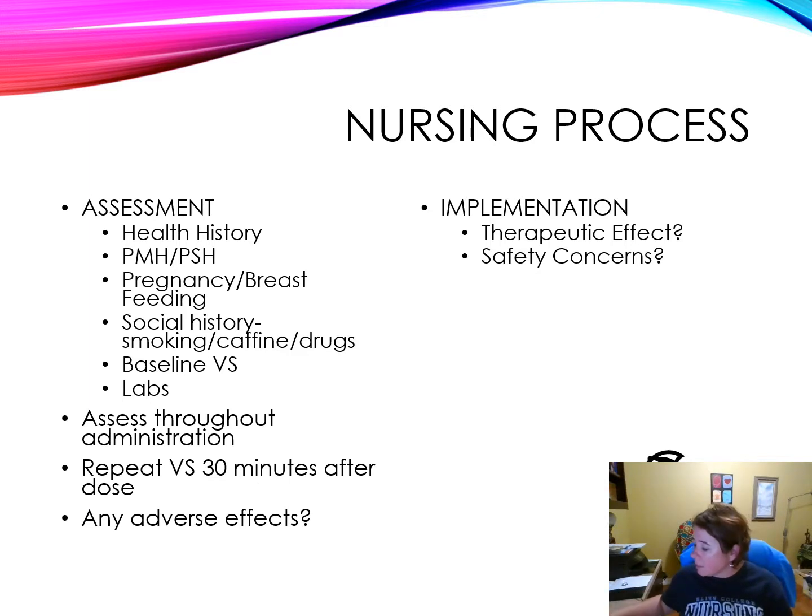So the nursing process for giving a patient medications for cough, cold, congestion, allergic rhinitis, it always is the same thing, guys. Before I walk in to give that medication, I've got to look at that patient's health history. What about that health history am I concerned about? If my patient has COPD, cardiac disease, epilepsy, I need to know those things before I give these medications, because these medications can affect that and make those problems worse.